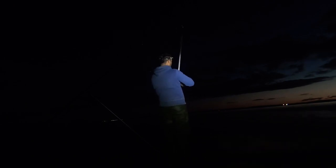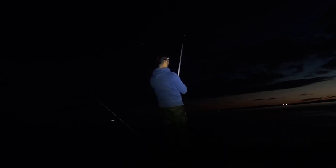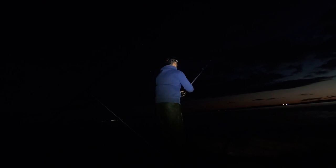Feels a tidy fish. Oh yeah. Top of the surface down there, I think. Yeah, he's on the surface. A little bit dark, so it's a conger, that's what it is.